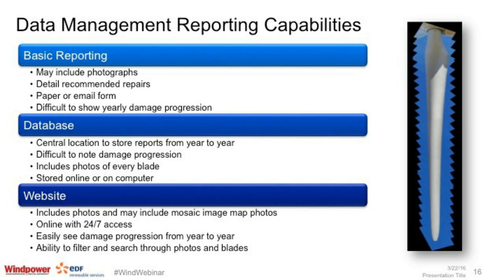Basic reporting. A basic report may include photographs of the damaged areas, and may include recommendations that can be made to the customer on possible repair and conditions of their blades. Reports are in PDF form and submitted to the customer on paper or by email. Individual paper reports make it difficult to show the yearly damage progression of the blade conditions.